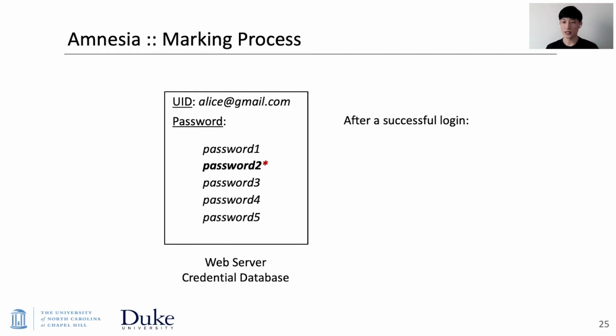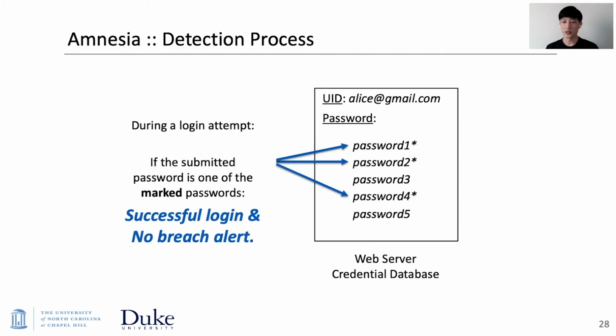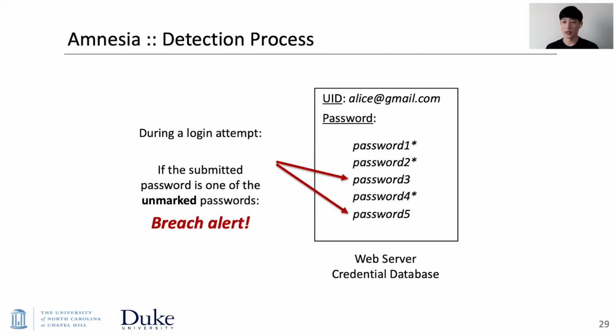But instead of storing the index of the real password somewhere at the server, the website executes the following marking process after each successful login. It marks the last submitted password and marks each of the other passwords with a preset probability. Here you can think of marking as flipping an associated bit to 1 for that password. During a login, if the submitted password is one of the marked passwords in the database, then the login is successful with no breach alert. However, if the submitted password is one of the unmarked passwords, Amnesia will report a breach alert.